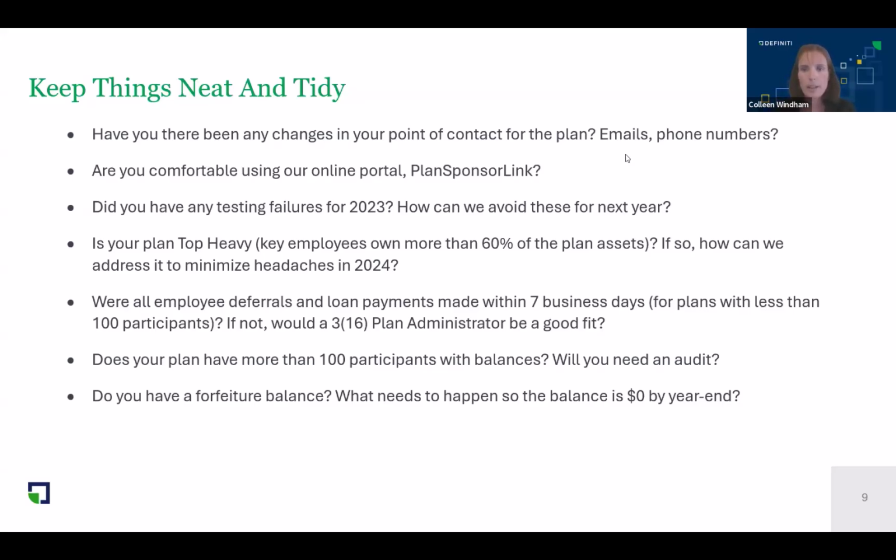This one I see happen all the time: were deferrals and loan payments timely? There is an IRS safe harbor that says if your plan has 100 or less participants, and as you can tell from the tax credits, they love the number 100, you get 7 business days. If you have more than 100 participants, as Dakota mentions, it is as fast as you can do it, generally when tax payments are withheld from the paychecks.